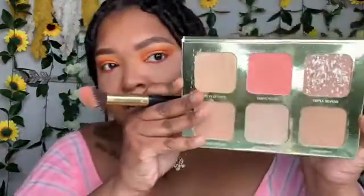Okay, so now I'm going to be going into this palette, and I'm going to go into this Royal Flush here. It is a little pink. I wish I did have a little bit more of a peachy color, but I don't. So we're going to make it do what it do.